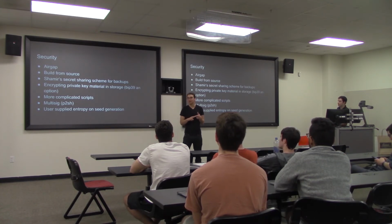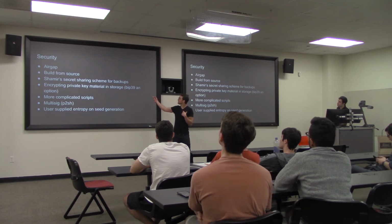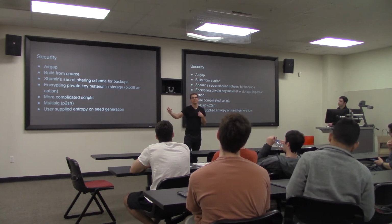I would love to see more adoption of it, and it's not used very much. Another one is encrypting your private key material in storage. There's a BIP for this. BIP 39, which is the one that does mnemonics, also has a passphrase option. So that's a really cool one.